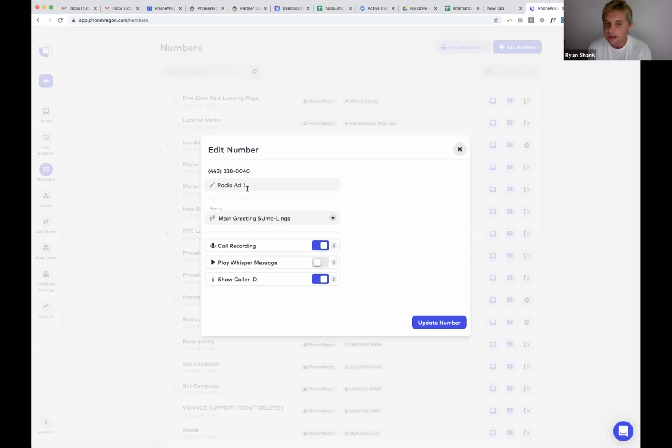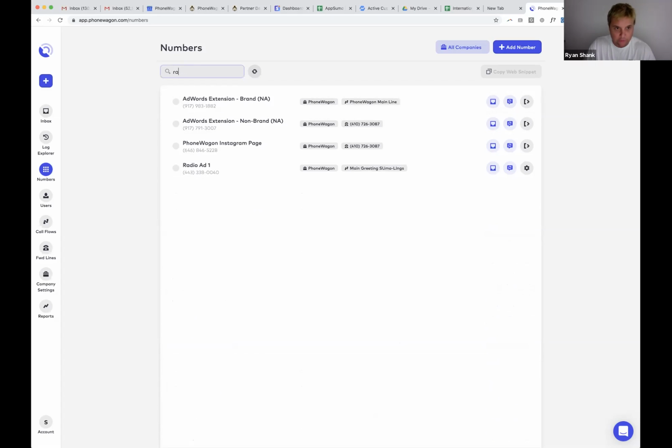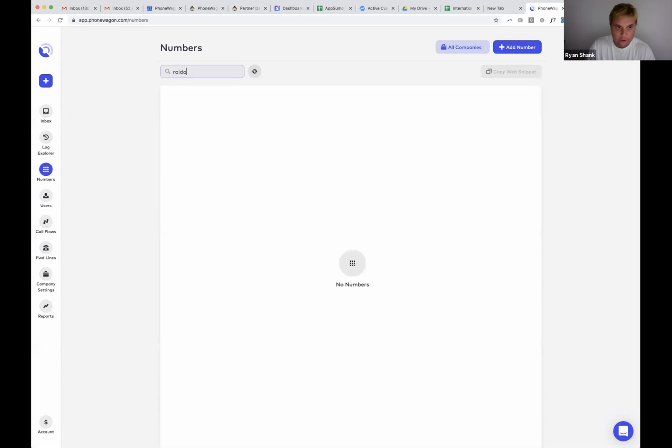So you create these forwarding lines and these call flows, and then you attach them to numbers, and then they kind of live together at the numbers. The recording, the whisper, and all that stuff is going to be updated at the number level. The other thing, automation. This is a huge feature, by the way. So let's say we go back to our radio ad 1. We have that there.